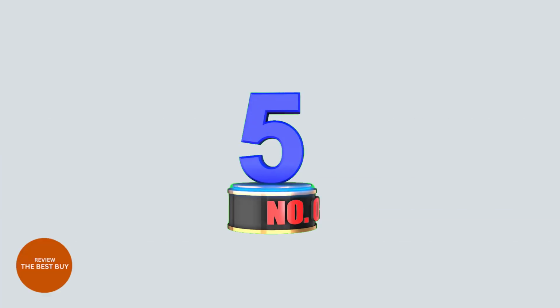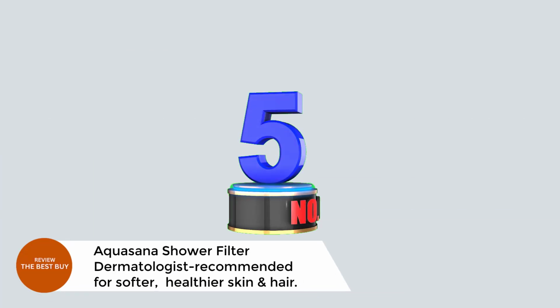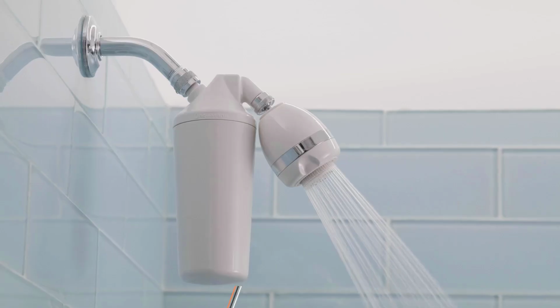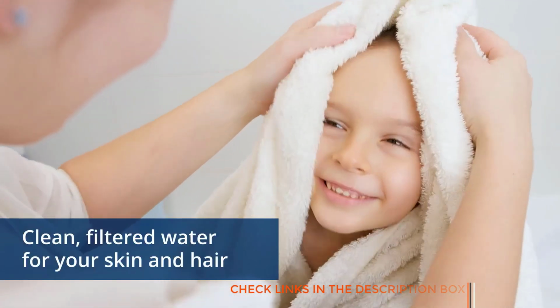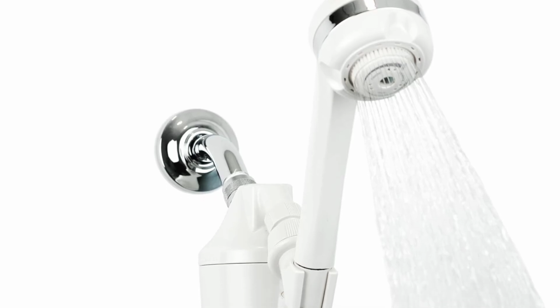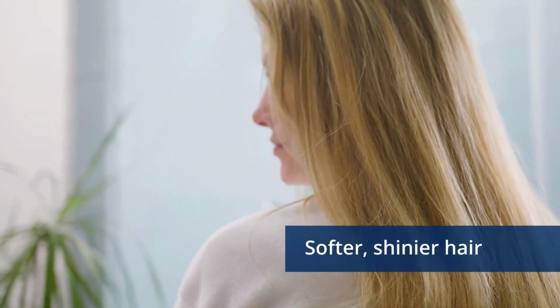Number 5. Aquasana Shower Filter. Dermatologist-recommended for softer, healthier skin and hair. Transform your shower into a rejuvenating experience with the Aquasana Shower Filter. Dermatologist-recommended for healthier skin and hair. Designed to reduce damaging chlorine, this filter helps prevent dandruff, hair loss, and dry skin, leaving you with softer skin and shinier, more manageable hair.